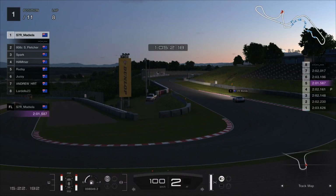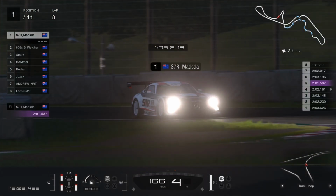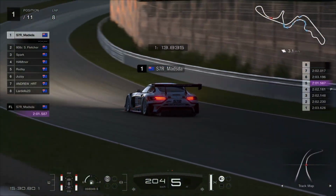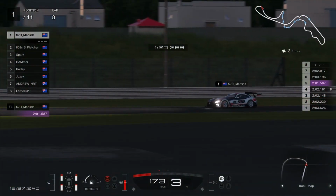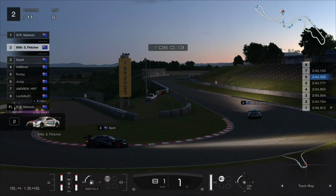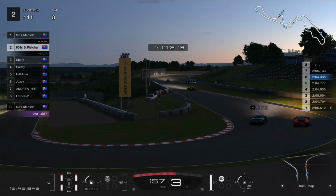Still a fair bit of fuel. We'll see him more than likely just do a 1-stopper here. The 25-minute mark is when we expect to see most of these cars starting to come into the pits. That's the halfway mark in this 50-minute enduro race here at Suzuka. We started at sunset. We can see that the lights are on for most of these cars now as it's starting to darken up. We've got another beautiful shot there.